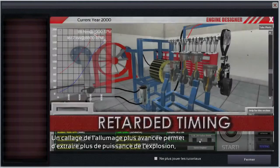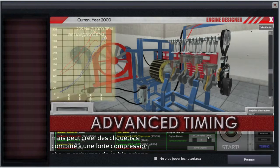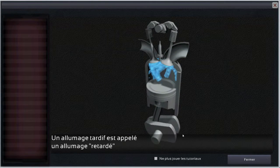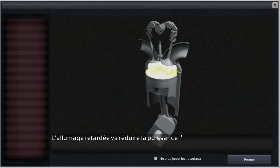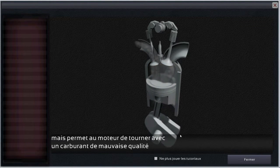More advanced timing usually allows you to extract more power from combustion, making for a more efficient engine, but can cause knock in high compression engines running low-octane fuel. The later the spark happens is known as retarded timing. Retarded timing will reduce power, but can allow an engine to run on poor quality fuel.